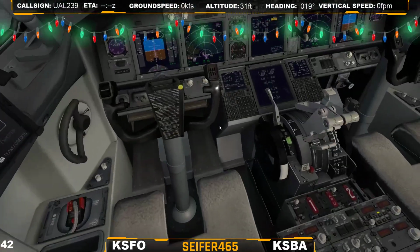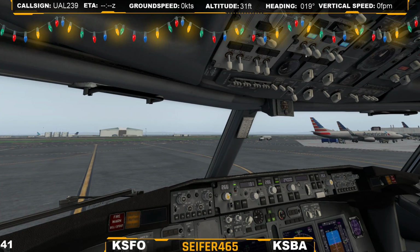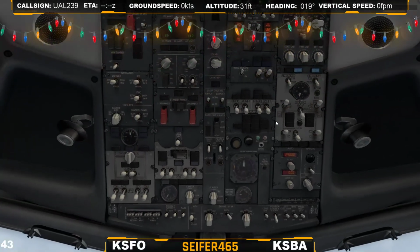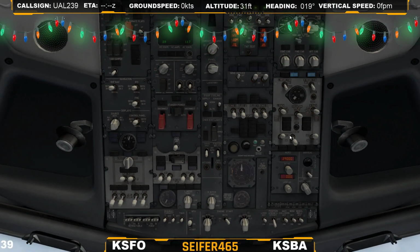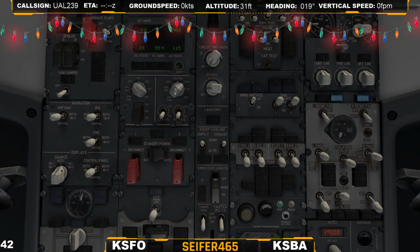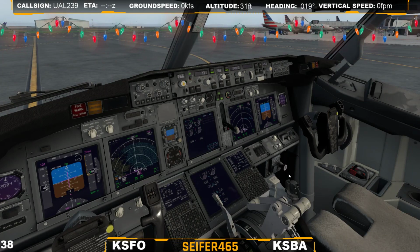Operation complete. Set parking brake. Set the parking brake. Disconnecting tow. Stand by. Shut down the APU. Sure that's all set. Make sure the generators are running. Looks good. Discharging the battery. So it's disconnected and bypass pin has been removed.